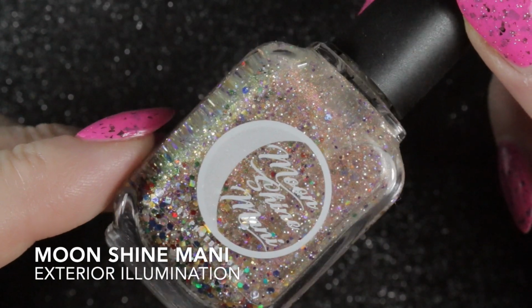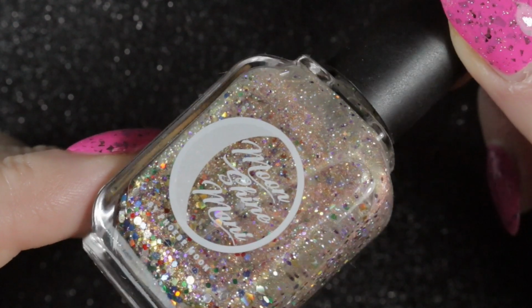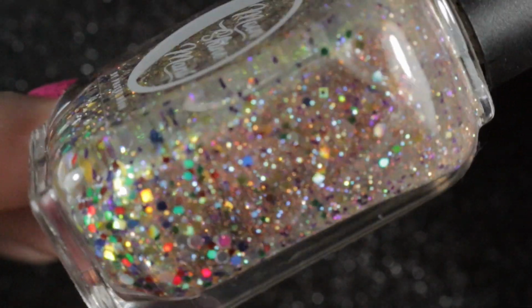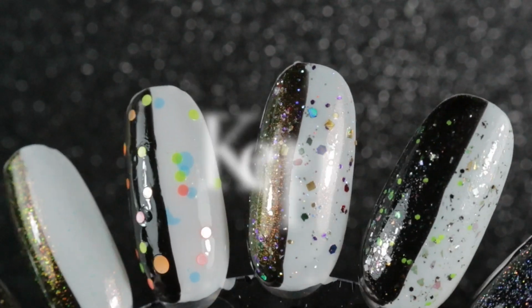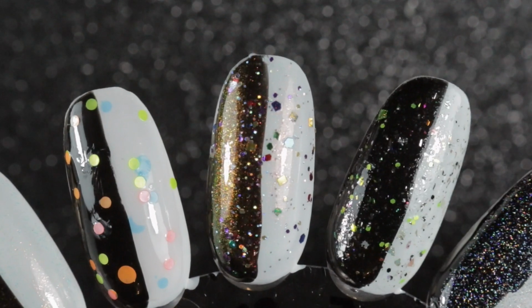Next, another polish gifted to me by Anna, and this one is a Moonshine Mani. It's Exterior Illumination, and it is one of my favourite toppers of all time, and I love it during the autumn. It's got that beautiful shimmer in it, as well as all sorts of different glitters and different colours and different sizes. I love it, and definitely keeping it.